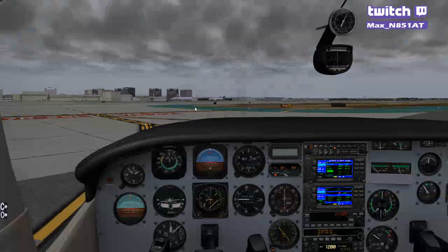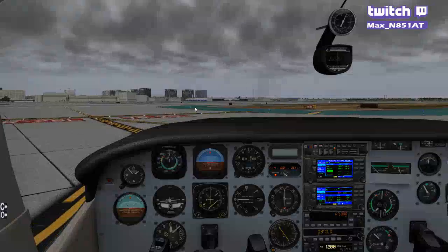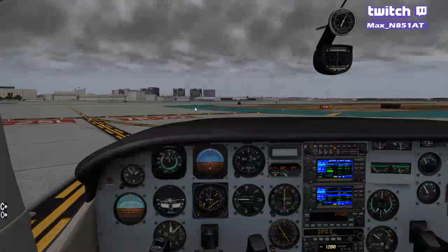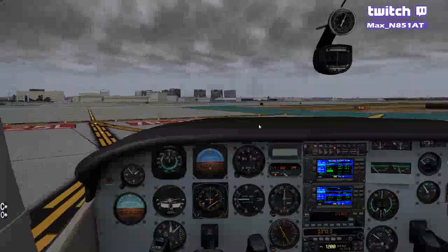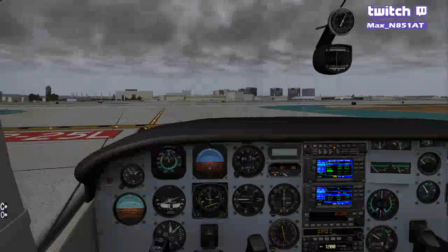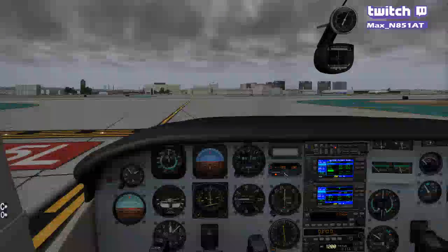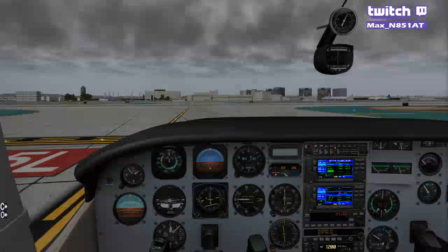Yeah, and Clappy, VATSIM is great. It just, like, you don't have controlling guaranteed. If you're really serious about aviation, I recommend you try something called Pilot Edge. Yeah, I'll give you a link. This is what I personally prefer to fly on.